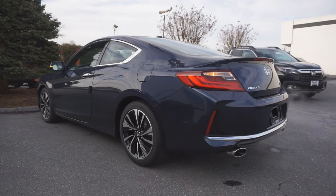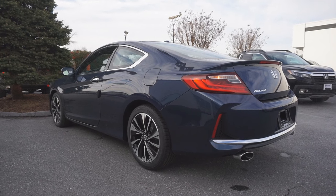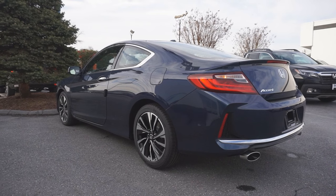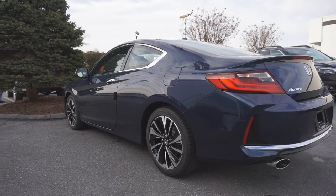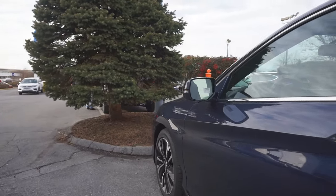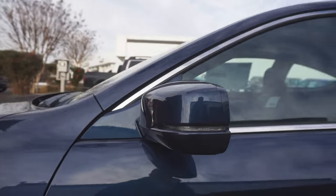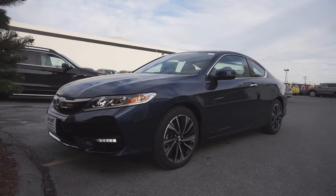Now, all of the four-cylinder models get a standard CVT, while the V6 models can either get a 6-speed manual or a 6-speed automatic. But the manual transmission is only available on the EXL V6, not on the Touring, because the Touring has Honda Sensing and all of those safety features.